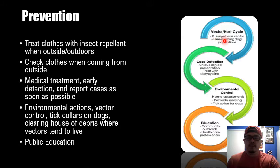R. sanguineus is the brown dog tick vector. Be familiar with that. Case detection: you treat with doxycycline. Environmental control: home assessment, pesticide spraying, tick collars for dogs, and of course education, community outreach, and healthcare professionals.